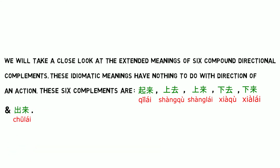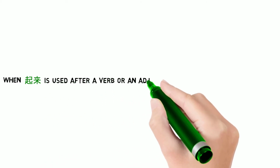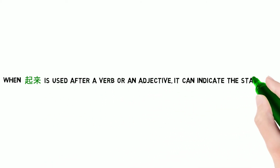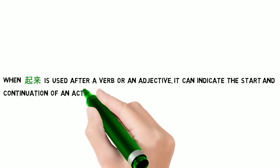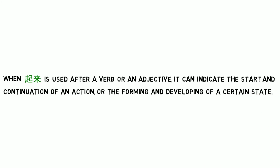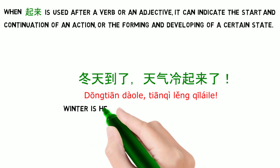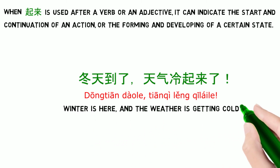First one up, 起来. When 起来 is used after a verb or an adjective, it can indicate the start and the continuation of an action, or the forming and developing of a certain state. 冬天到了，天气冷起来了。Winter is here and the weather is getting colder.